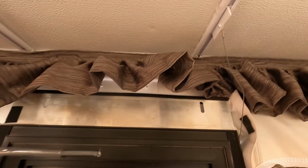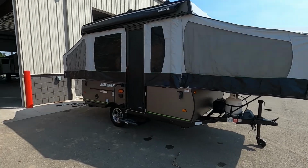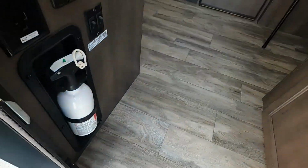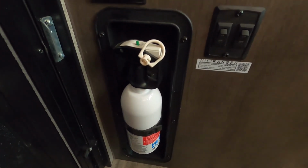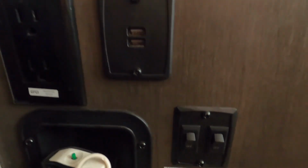Well, I have that all set up for you. Alright, so now we've got your unit all set up. Let's go ahead and go up inside. First thing I like to point out when you come inside the unit is where the fire extinguisher is. Make sure that you and everyone camping with you knows that the fire extinguisher is located at the entry doorway. You have a 110 and USB ports here.